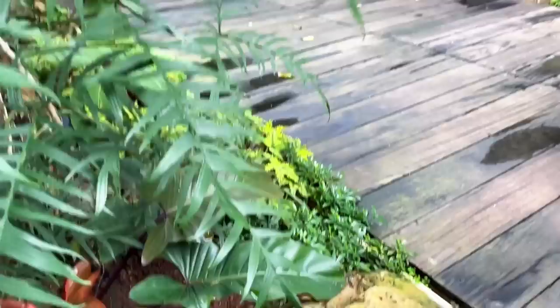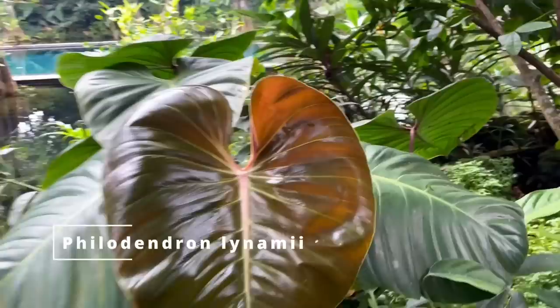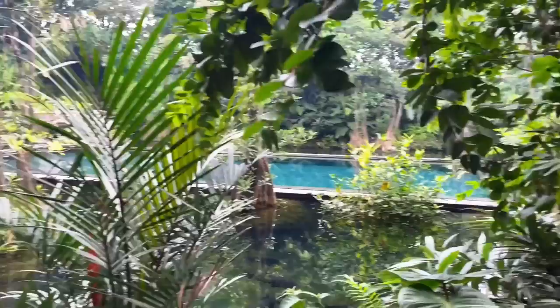And one of the prettiest ones is called Philodendron Linamiae. I think we showed it in the last collection as well. Yeah. Beautiful pink new leaf. Look at that. So what would you say is your favorite genus now? Oh, still Philodendron and Monstera. That's what I loved in the beginning, yeah. And Anthurium, of course. Anthurium is a very nice genus.